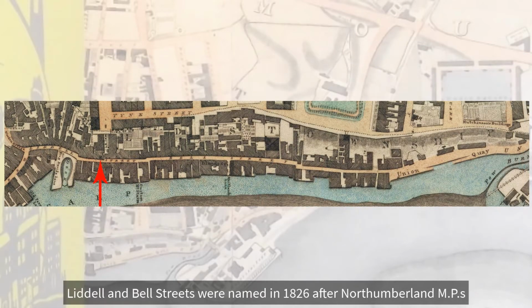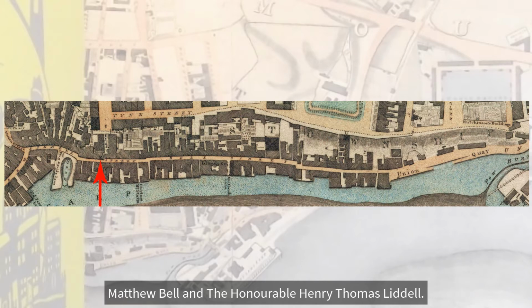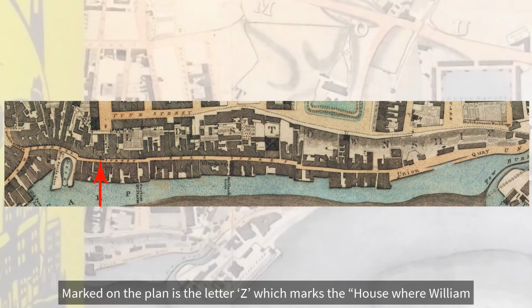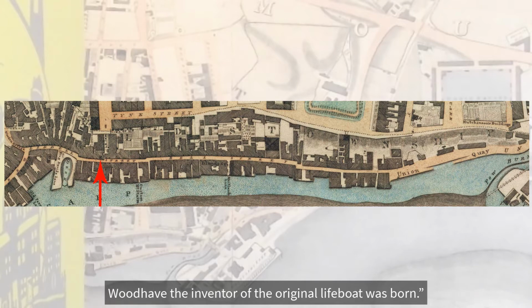Little and Bell Streets were named in 1826 after Northumberland MPs Matthew Bell and the Honourable Henry Thomas Little. Union Quay and Union Street were named following the Act of Union between Great Britain and Ireland. Marked on the plan is the letter Z, which marks the house where William Woodhave, the inventor of the original lifeboat, was born.